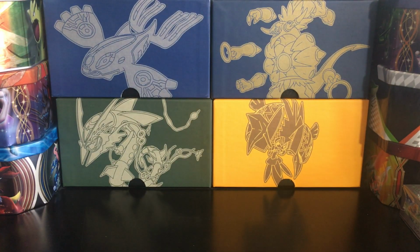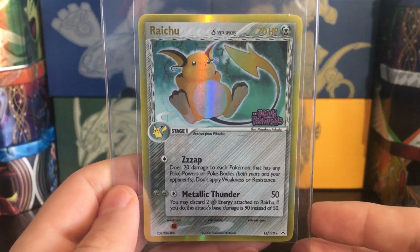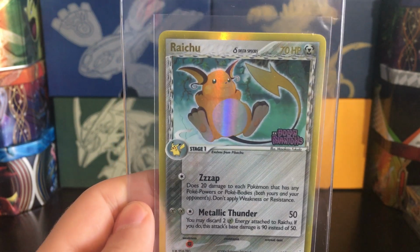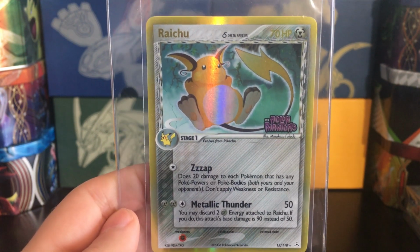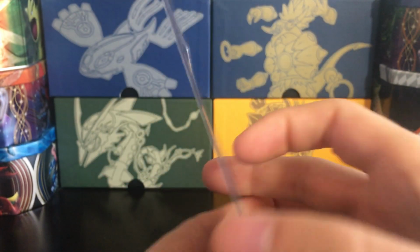Next up, we got a reverse rare Raichu. More beautiful Fukuda artwork there. This is surprisingly a fairly expensive card. Raichu, not normally thought of as, you know, like a big money card, but this one very nice. So very much hoping for a high grade on that.